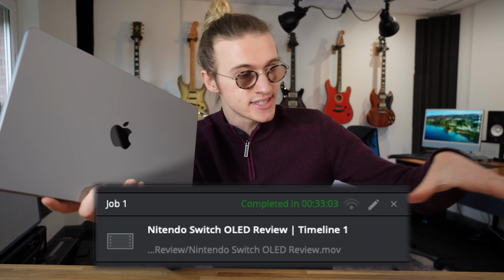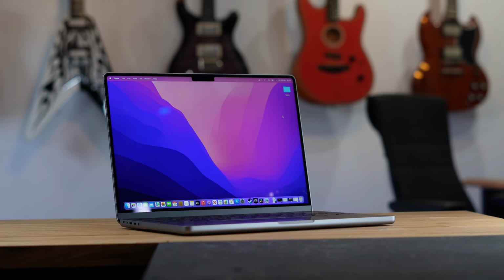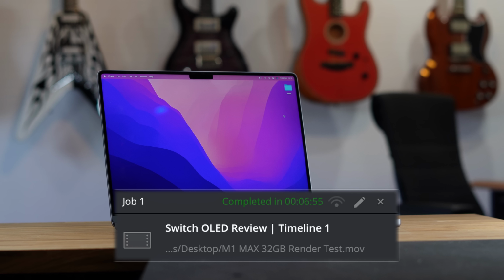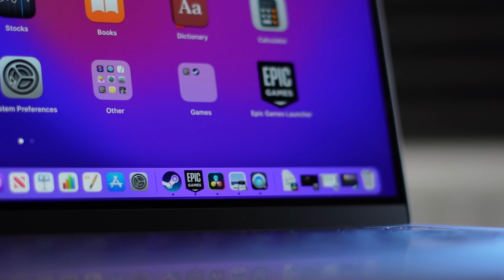to export, and on the 16-inch M1 Pro with 16GB of RAM, it took roughly 11 minutes to export. And on the M1 Max with 32GB of RAM and a 32-core GPU, it took 6 minutes and 55 seconds. I was quite impressed by the 4 minutes saved on the M1 Max compared to the M1 Pro. However, during that 7-minute render, the noise of the fans was completely unacceptable.